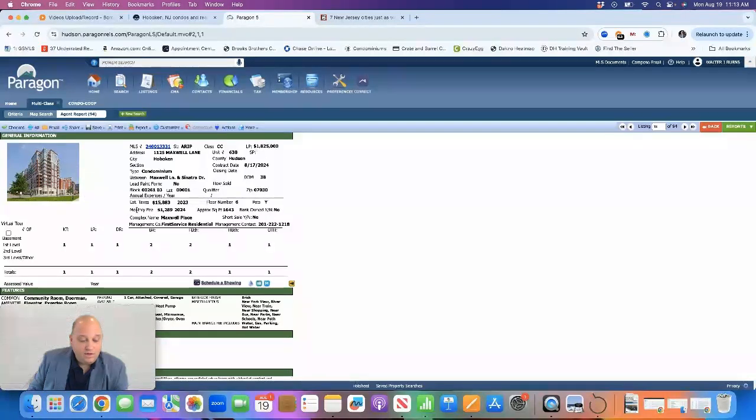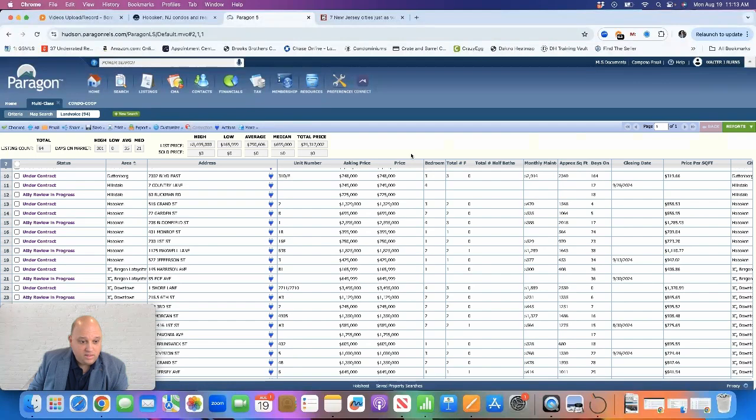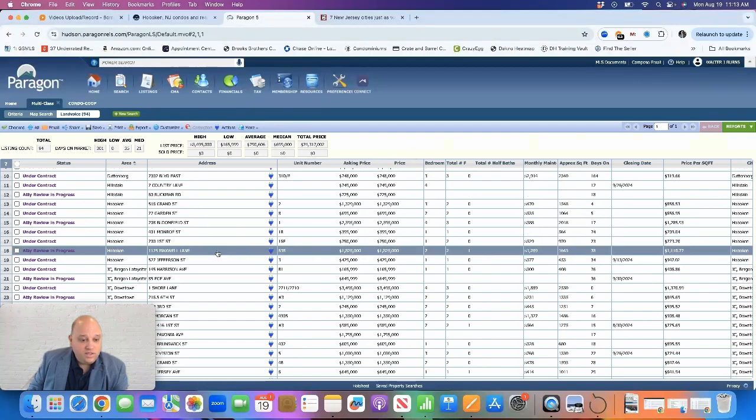I don't have any interior photos of this unit right now, but I believe it was a north-facing unit on the 12th Street side of the complex, and that listed for $1,825,000. When it closes in a couple months, I'll be happy to report back on what it's sold for.